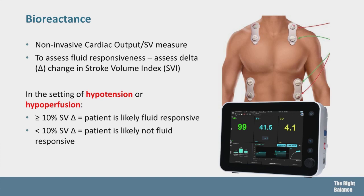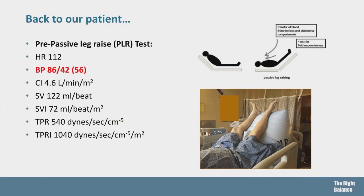We're going to use this device with the passive leg raise test. We sit the patient up, head up, legs straight, and get a baseline stroke volume. Then we drop the head and lift the legs for about 2 to 3 minutes. If the stroke volume goes up by 10% or more with that leg raise, the patient's likely going to be fluid responsive. But if after 2 minutes the stroke volume doesn't go up and the patient's hypotensive, then I'm going to start a vasopressor. Now I want to remind you, you wouldn't do this unless there's a sign of hypotension or hypoperfusion. And this patient is definitely hypoperfused.